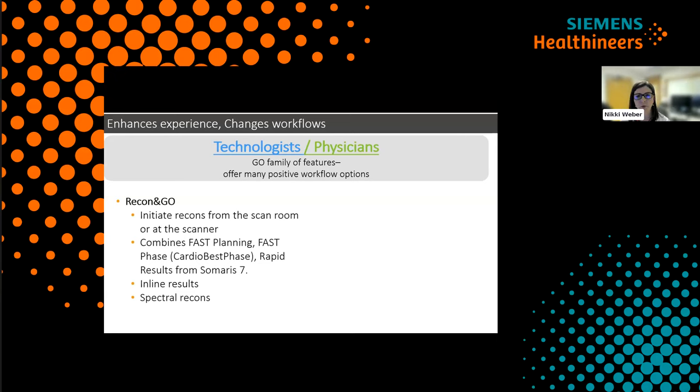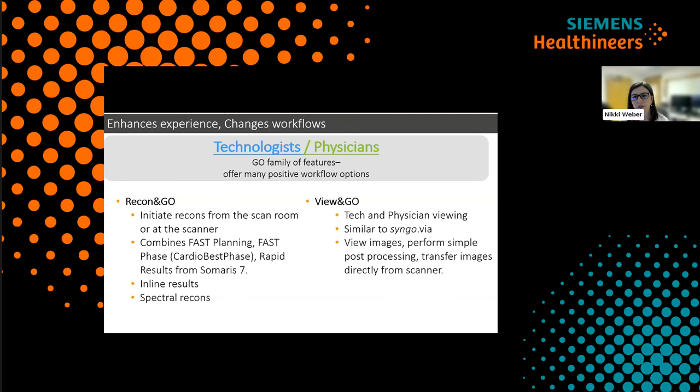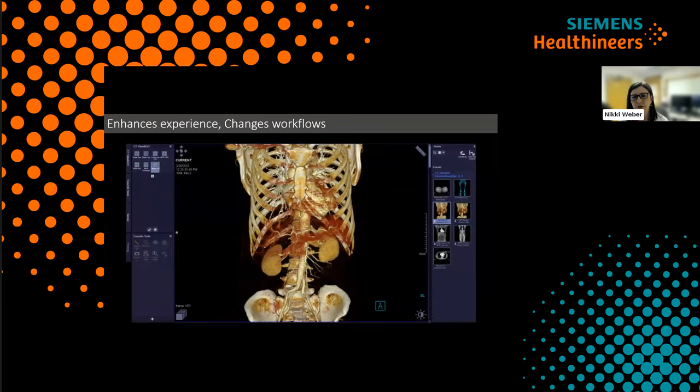No need for multiple workstations or to worry about transferring from scanner to workstation to PACS. Inline results provides parallel and radial ranges, curved planar reformats, and calcium score, VR models, and lung CAD. The view and go is similar to the look and functionality of single via. Via images performed simple post-processing, transfer images directly from the scanner. And here's a quick look at the view and go screen.